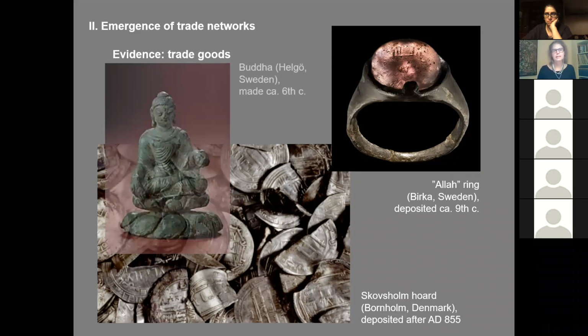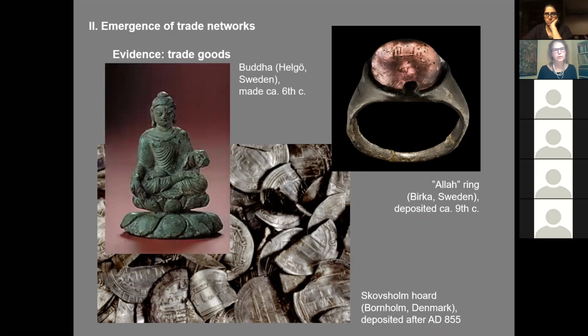Another example is the Buddha from Helgö, which is near Birka. This was made in the 6th century, probably in the area of Kashmir. It's not sure if it traveled up to Scandinavia in the 6th century. Stylistically, it's been dated to the 6th century, but it could have been a relic or a later traded good. Just to give you an example of the broad dimensions we're looking at here.